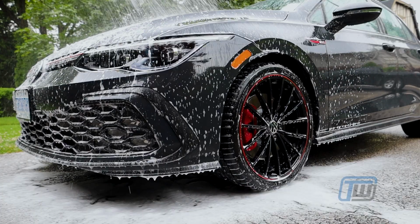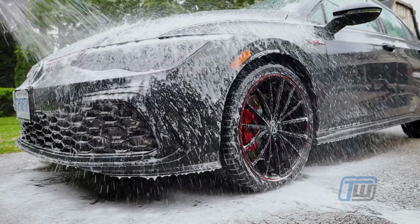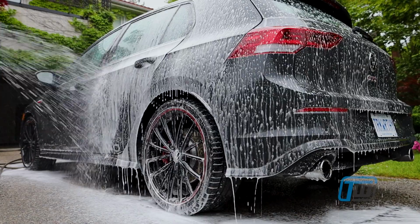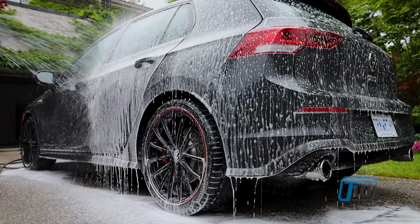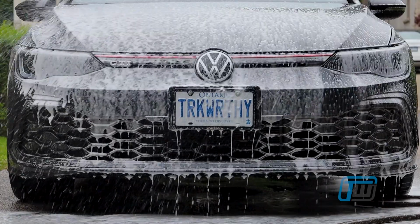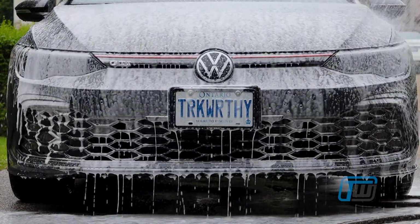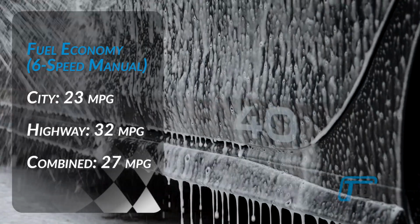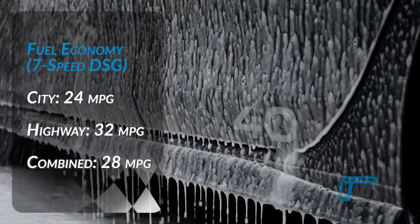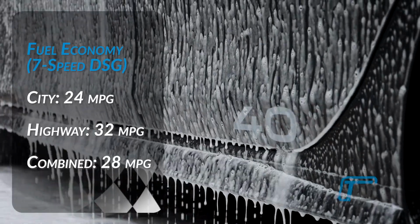This 40th Anniversary Edition GTI starts at around $34,000 for the 6-speed and around $35,000 for the DSG in the US, around $40,000 for the 6-speed in Canada, and around $41,000 for the DSG in Canada. A bonus is that you get to use regular unleaded gas. It is rated at 23 mpg city, 32 highway, and 27 combined for the 6-speed manual, and 24 city, 32 highway, and 28 combined for the 7-speed DSG.